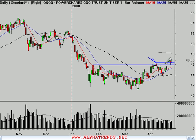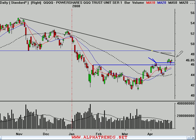NASDAQ 100, though, again, this was the strong group today. If we look at the daily time frames, very bullish action in here. The November and December lows at about that 49.5 or 49 level rather continue to be a potential target, as does this trend line in the 200-day moving average. So I think basically around 48 looks like this market, if it can continue to move higher, that's where it ought to go up to, maybe even up towards this 48.75 or so. But the NASDAQ is clearly the most bullish in here.